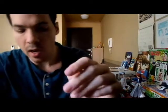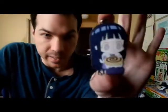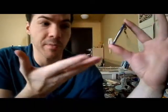Now my recent ones. I got Hinata, and she's got a cinnamon bun. Now, if you don't know, Hinata's favorite food, one of them, is cinnamon buns. That's one of her favorite foods.